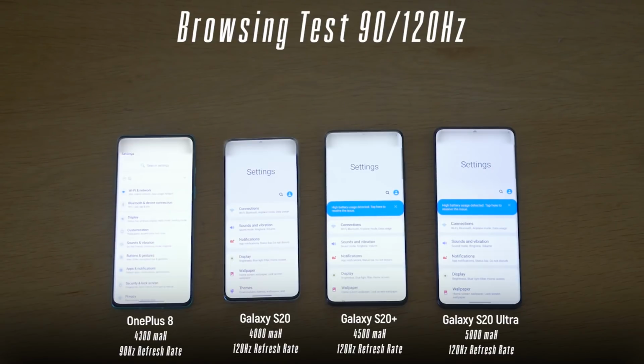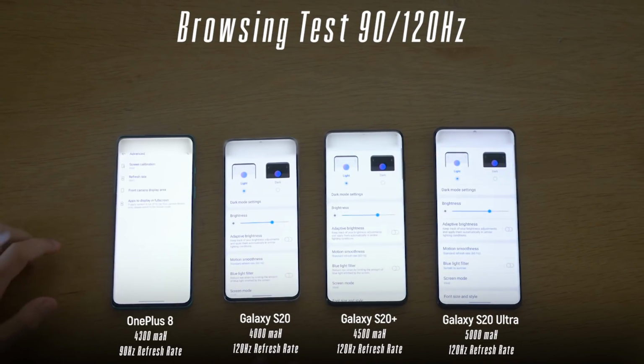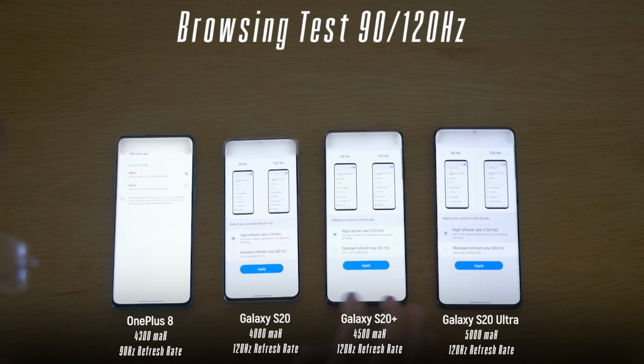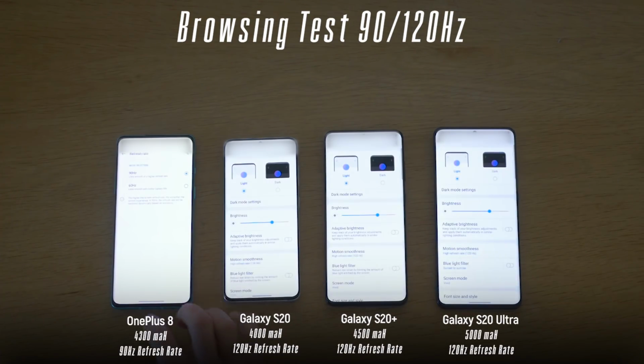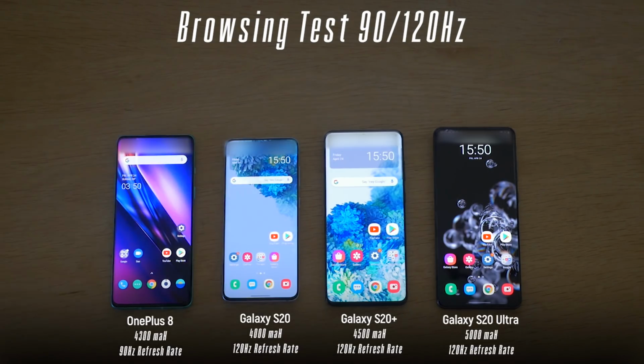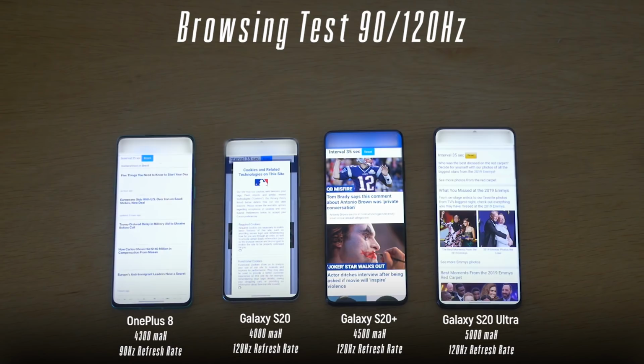This is not all, however, far from it. We have rerun this same test with the higher refresh rate option on the phones that support it. This means that in the second run, we have the OnePlus 8 running at 90Hz and the Galaxy S20 series set at 120Hz. The iPhones are not running because they don't support higher refresh rates, they only run at 60Hz.